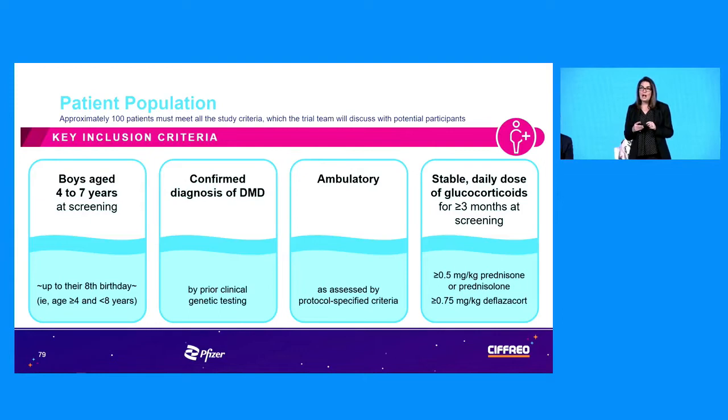When we talk about the trial, we need to talk about the patients, the boys, and what eligibility is: inclusion, meaning you can be in it, or exclusion, meaning at this snapshot in time, in this particular trial, we would exclude. So for inclusion, the boys need to be between the ages of 4 and 7, so right before their 8th birthday. They need to have a confirmed genetic diagnosis of Duchenne. They need to be ambulatory. And we want to make sure they're on a stable daily dose of steroids for at least 3 months beforehand.